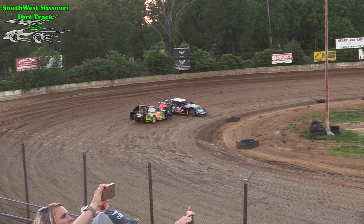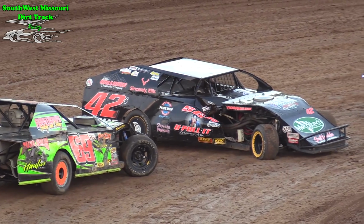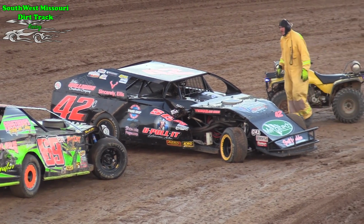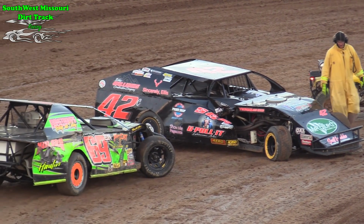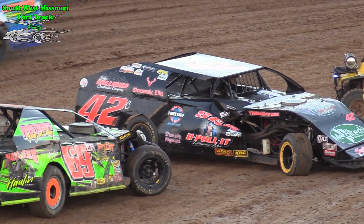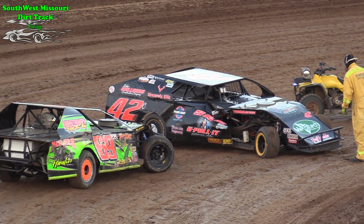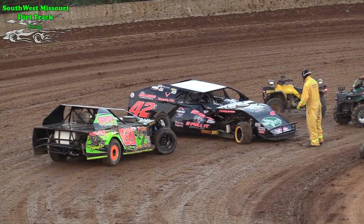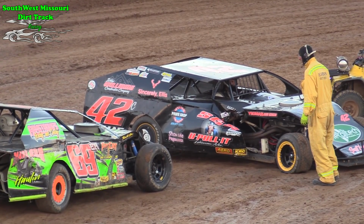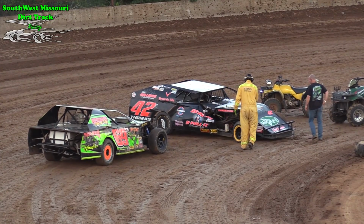Yellow flag coming out. The 69er of Tyler Cadwalder and the 42C of Casey Thomas. Cadwalder turning around the 69er, and Thomas turning sideways there and hitting him in the front end. I don't know if we got damage there or not. Looks like the right front might be flat on the 42. Billy Pierce is your leader in the 55B. Ryan Thomas second in the 414.